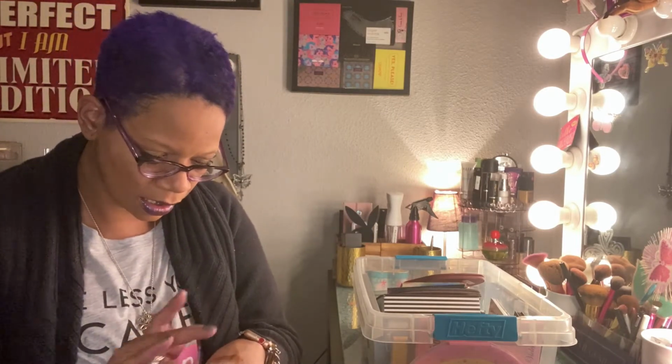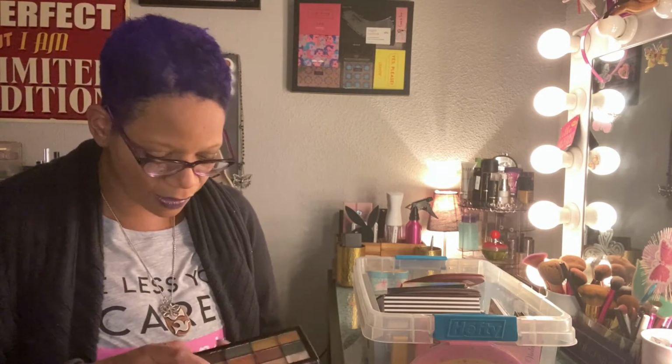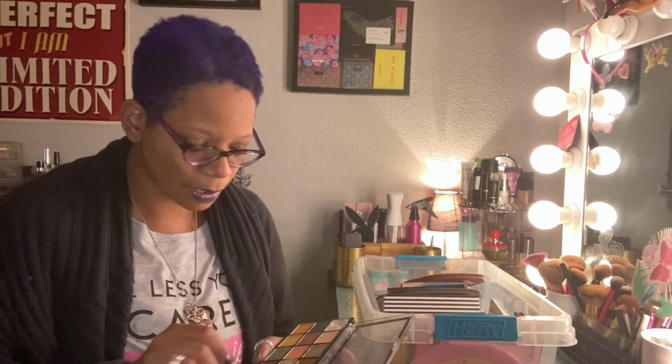Because mine hard-panned immediately. And, you know, I did some research on how to get rid of hard pan and I dug them up and repressed them and stuff. I just want to be able to use the shimmers when the one from my Subculture gets used up.